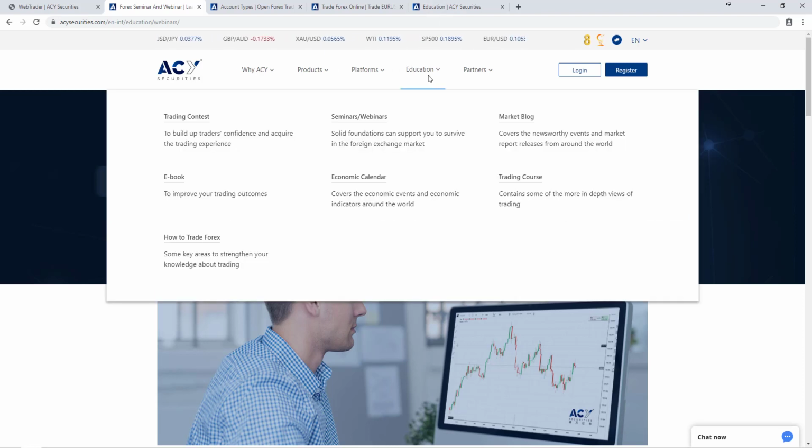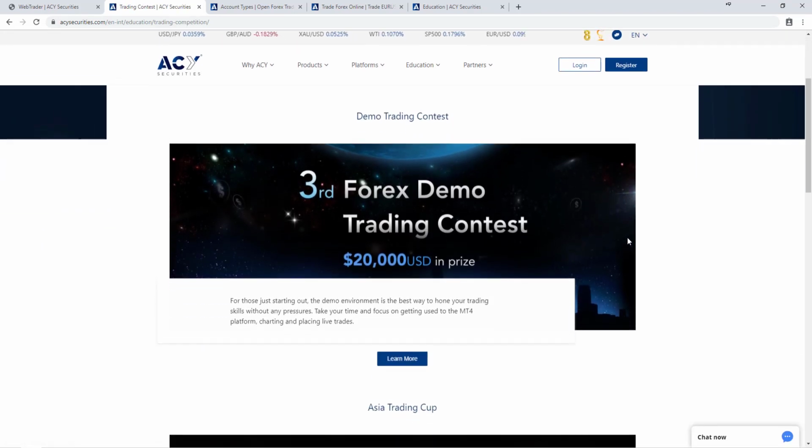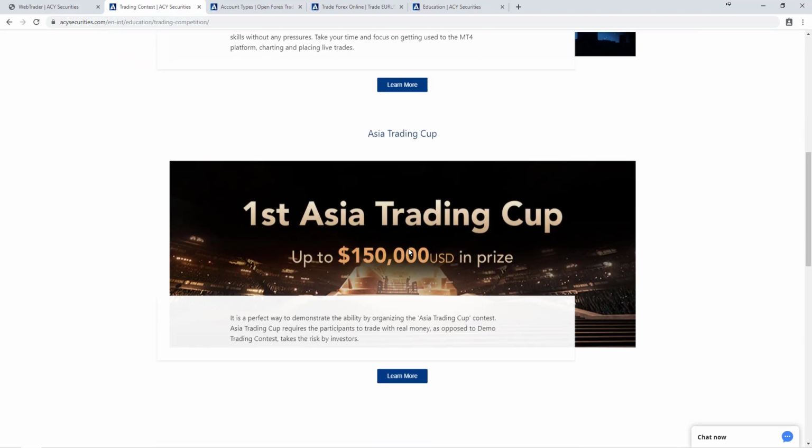If we go to the education section, there's also a tab there for trading contests, as well as other trading courses and trading blogs. And you can learn more about the different types of trading contests they have available on a demo trading account as well as live trading accounts.